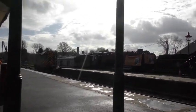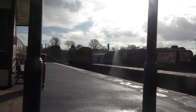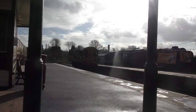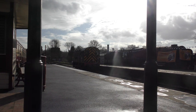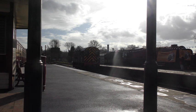Okay, so here we've got an 08 shunter coming through, doing some sort of shunting movement. Oh, depot whistle. What? They confirmed.